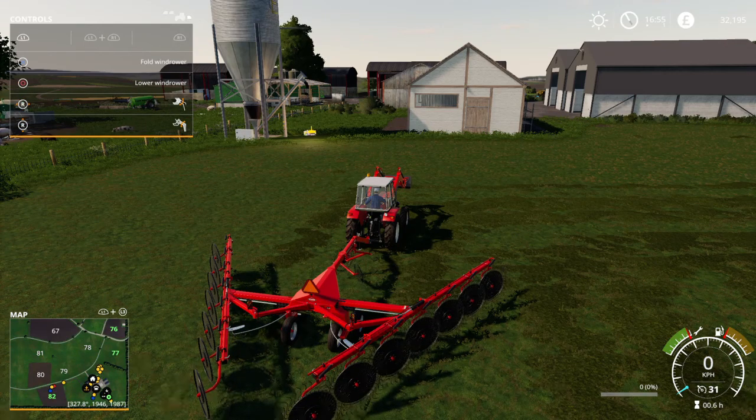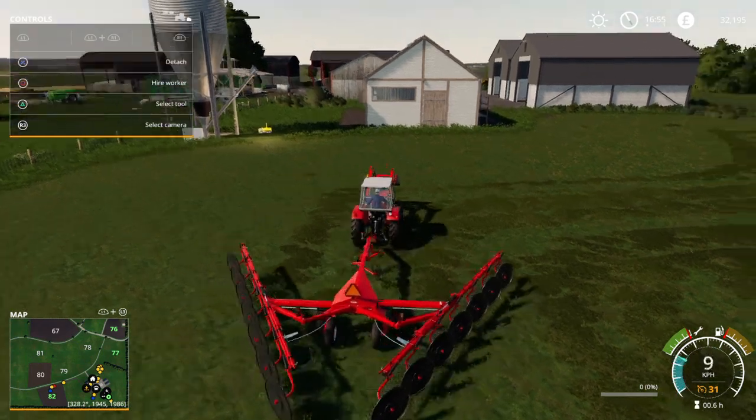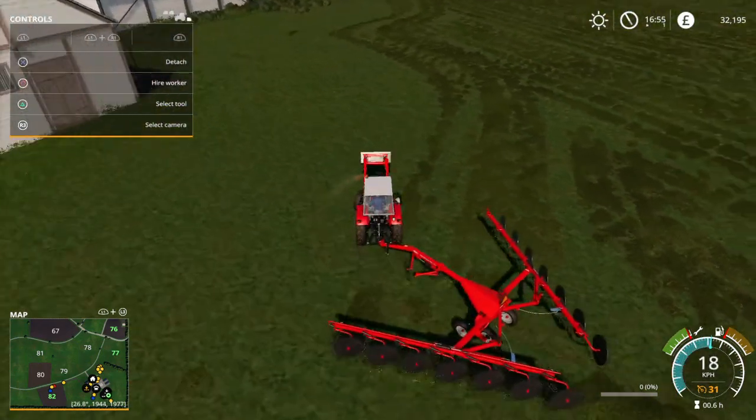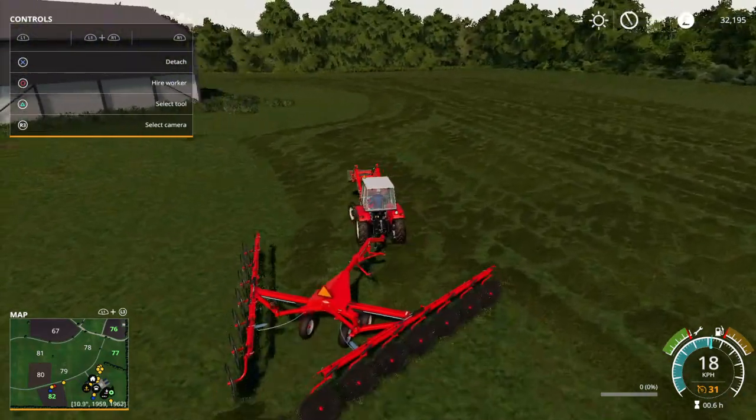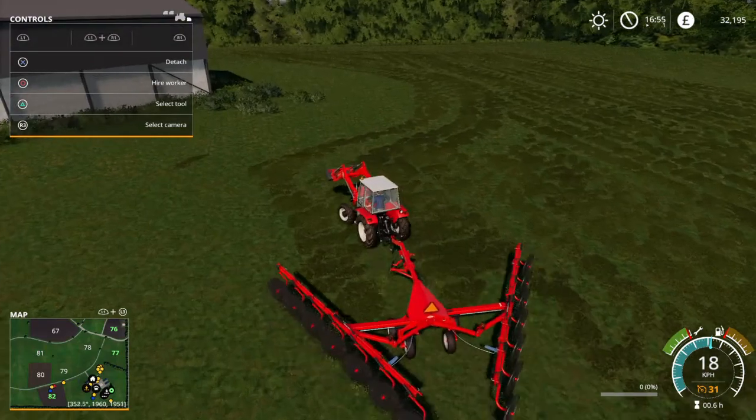You just lift and lower and turn it on. There we go. So this little tractor is an absolute miller.